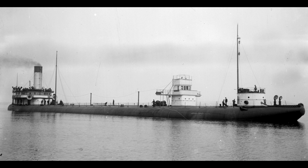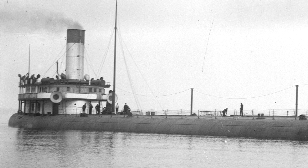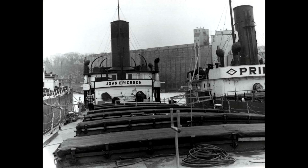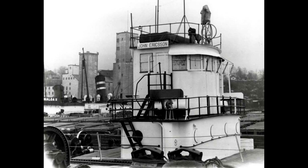Launched on July 11, 1896, the whaleback John Erickson again broke the length record for a McDougall hull. She was 390 feet long. She also had her pilot house up forward in the Victorian lakeboat look of the era. She worked well as a bulk carrier until 1965 and was scrapped in 1967.